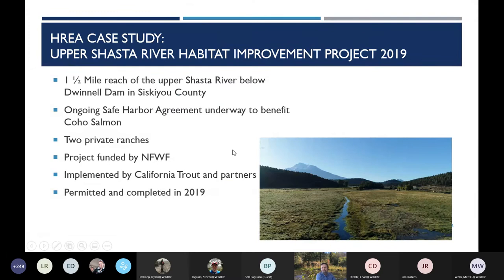Okay, so this case study involves a restoration project within a 1.5 mile reach of the Upper Shasta River, but below Dwinnell Dam, also known as Lake Shastina, in Siskiyou County. The project site is also part of a much larger ongoing Safe Harbor Agreement process that's designed to benefit coho salmon. So work was proposed on two private cattle ranches. The project was a design build aquatic habitat enhancement project funded by the National Fish and Wildlife Foundation. The project was implemented by California Trout with assistance from Montague Water Conservation District, the property owners, the ranch owners, and an experienced design implementation team. HREA permitting allowed the project to be permitted and completed in a relatively short time frame during 2019.